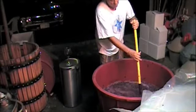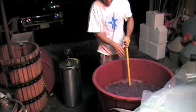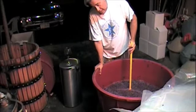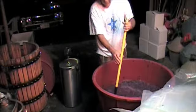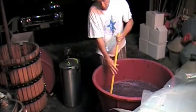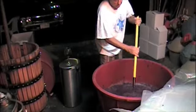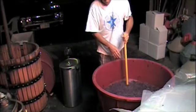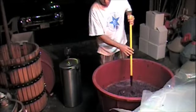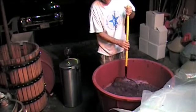Now we're working on the 6th day, Friday. We started on Sunday, Monday, Tuesday, Wednesday, Thursday, Friday. We've got one more day of punch down. And once this last day is done, we will press this on Sunday, sometimes late Sunday. Tomorrow will be the last punch down.